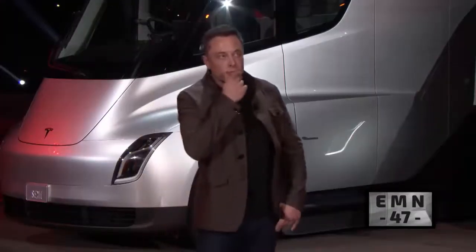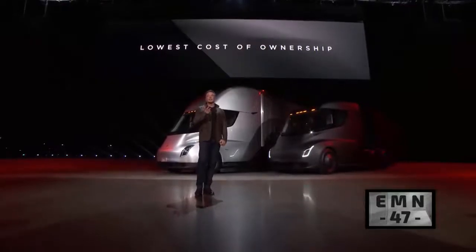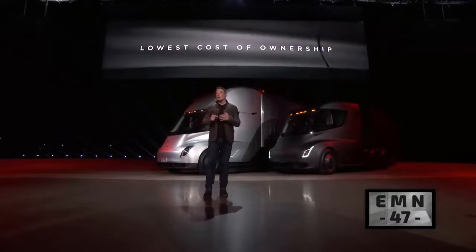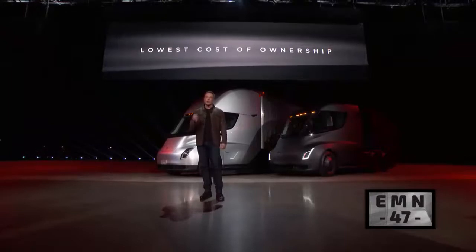Now, having said all this, you're probably wondering how much this is going to cost, because Tesla stuff is expensive. But we realized that the economics of trucking matter tremendously. If your cost per mile is too high, it doesn't make economic sense. You can't make it work. So we really thought about this a lot.